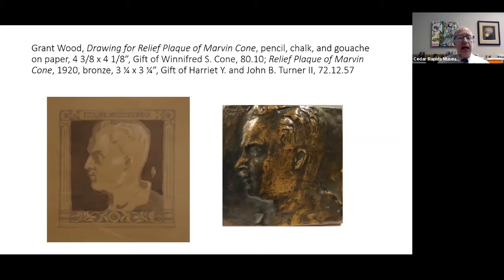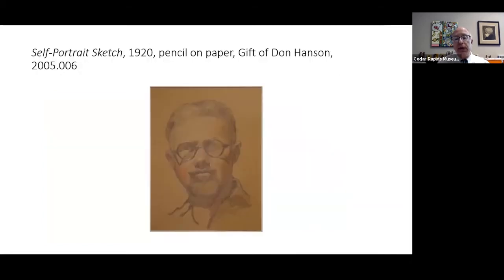And so he did this drawing, and then he cast it after they returned to Cedar Rapids in September of 1920. He cast it after that point in time. So the drawing was a study, but Grant Wood was doing portraits in metal as well. And so one was a study for the other, and these are both, as I said, on view in the Americans in Paris exhibition. This work is also on view.